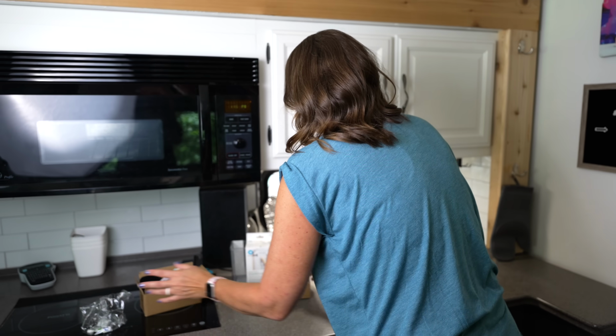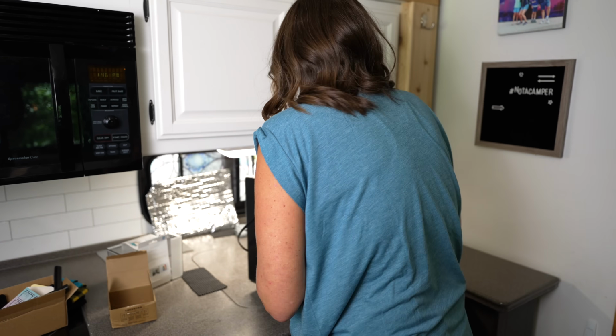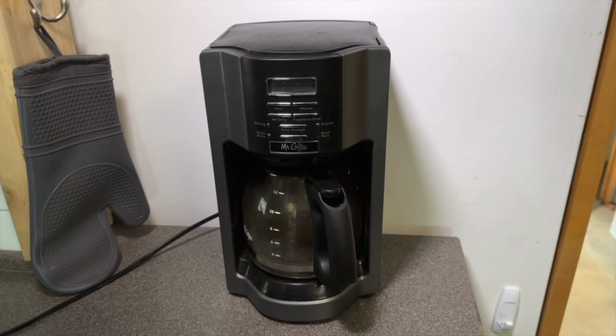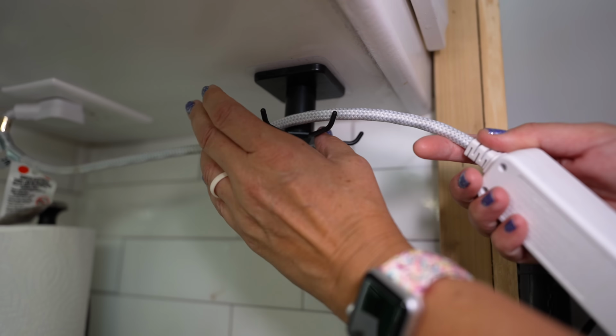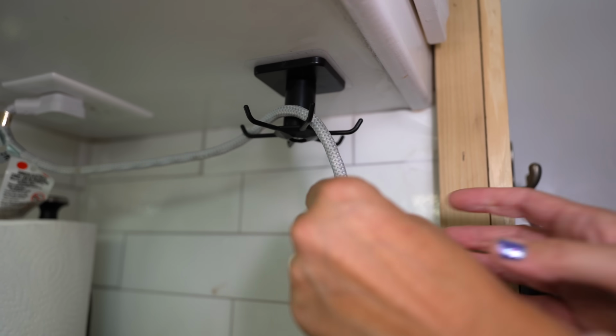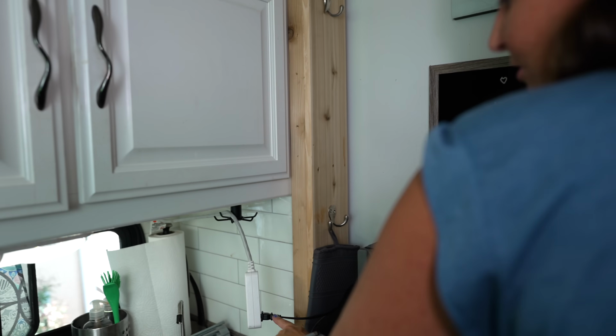I'm gonna go set up my coffee pot, because this is right where it normally sits. And then I would plug it into here. So now I can hang this up here. Now this spins, I need to make sure, there we go. So now I don't have this sitting on the counter, potentially getting moisture in it.